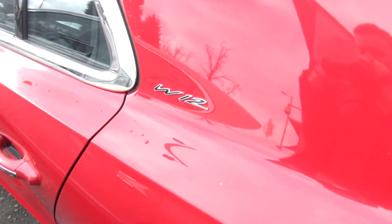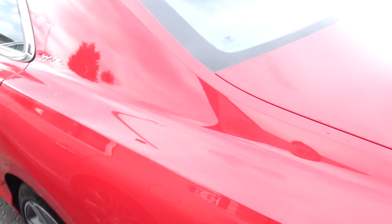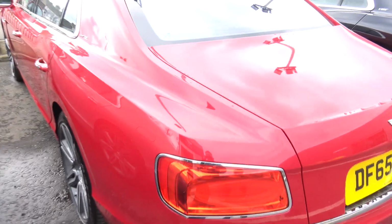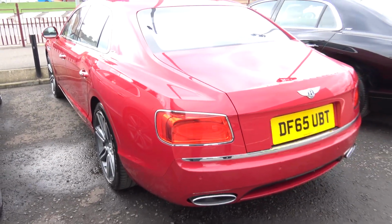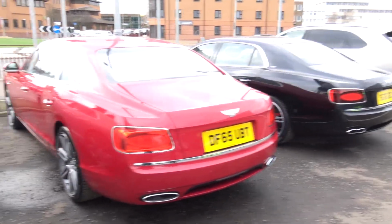This thing all along was actually the W12. I didn't know that. I thought it was the V8, but what a colour, man. Honestly, I don't know what it is, but Bentley are really stepping up their game in terms of the design recently. Really, really love the look of these Flying Spurs, man.